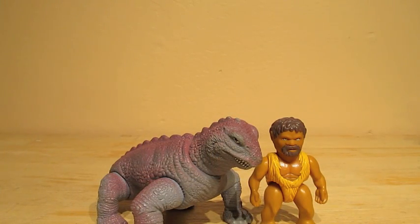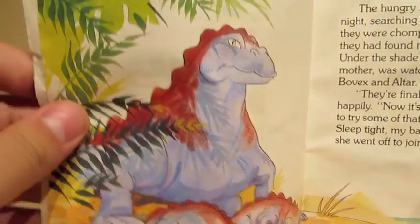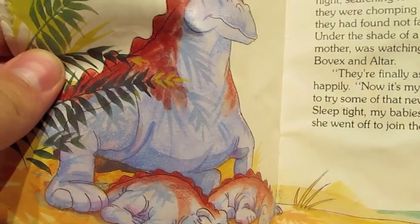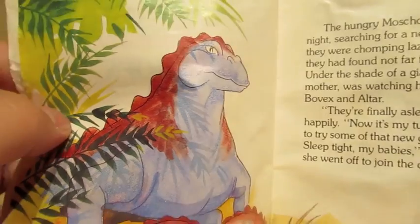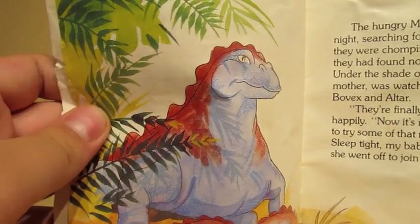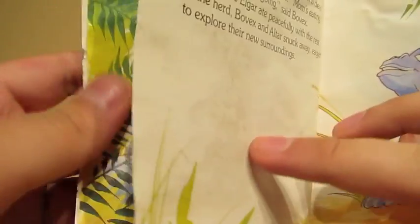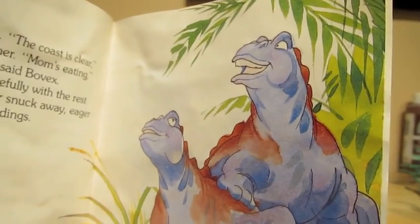If you saw my last Definitely Dinosaur video, then we'll start with the comic book about the Moschops, just a little story that a kid could read. This one's about a mother named Elgar and her two little babies, Buffex and Altar. They've been walking all night looking for new plants to eat, and finally they found some tall grass not far from the beach. The babies were finally asleep, and she was hungry, so she decides to go eat the new grass. When she leaves, the kids weren't really asleep. They're just faking it.